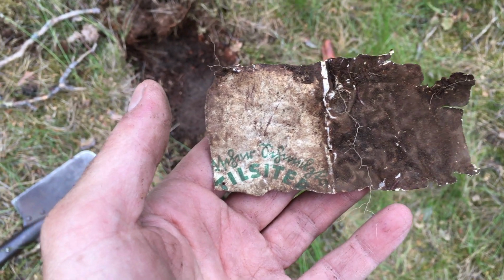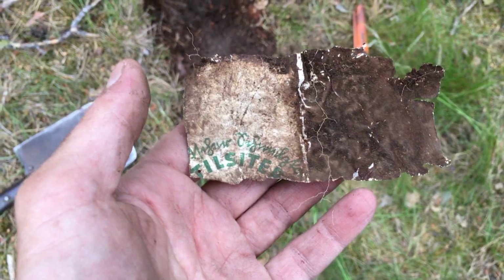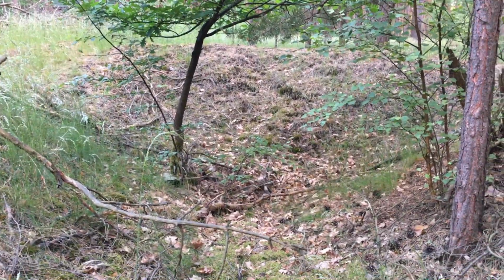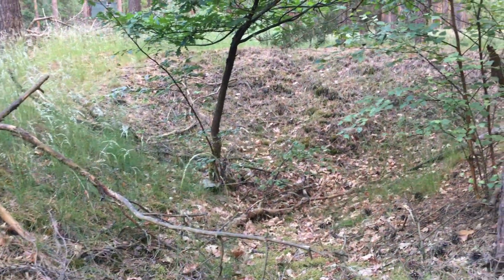Another ration. You can see this one's got a bit of writing on it. Should put them all together. I probably can read it. Can you see that? It's a German bunker. That sapling right there is growing right out the middle. It's a good 4 or 5 feet deep, this one.